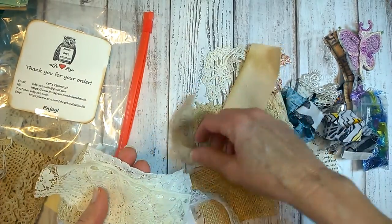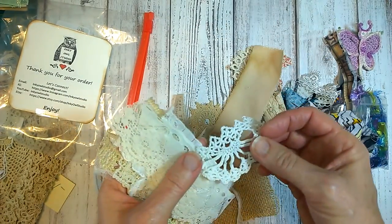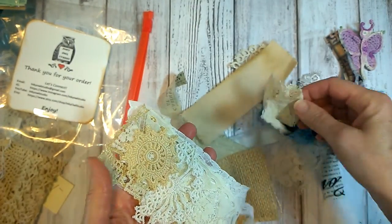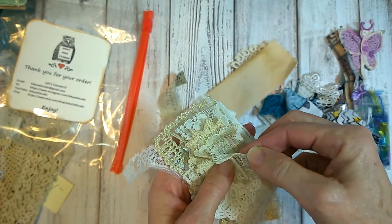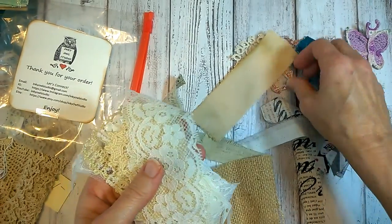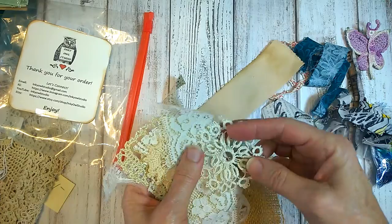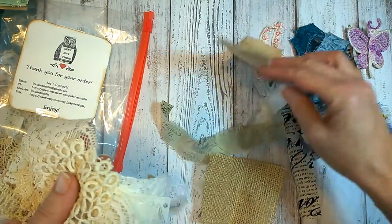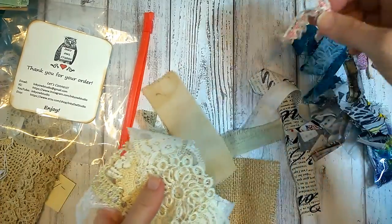that I'm going to have in the shop. They're just nice to decorate for, like a tag or a corner, or if you want to create a little snippet corner or whatever. And so they'll all have a medallion in them. Here's some more lace.